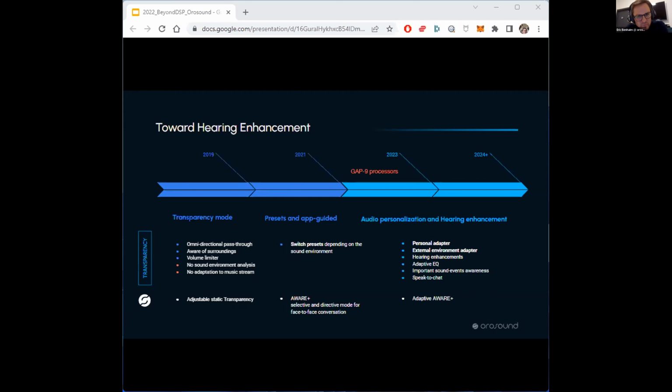And in the past few years, what we have done at Rosen, we have developed what we call the Aware Plus technology that tries to make the transparency algorithm better adapt to the context. And with this, we are able to suppress the background noise while passing through important sound events like alarms or speech when the user is having a conversation. And to do that, we combine ANC processing with beamforming techniques, source localization, and speech enhancement algorithms.